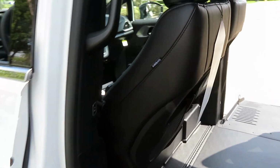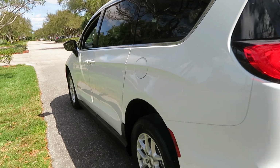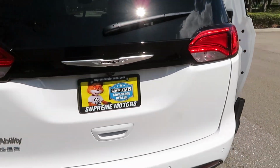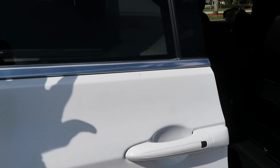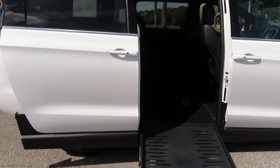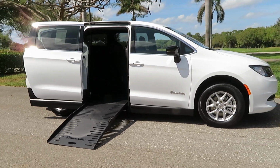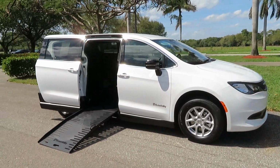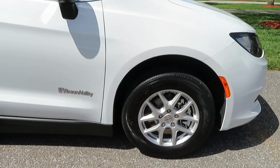Beautiful van, fully loaded out, dual power doors. This is the best value, and we don't mark up our vans over MSRP. These new vans we sell right at MSRP, so this van right here we sell right at the MSRP price. No extra markup here. A lot of other dealerships do a little extra markup. That's not what you get from us. So feel free to give us a call at 954-561-2499. Ask for Jeff or Ken.